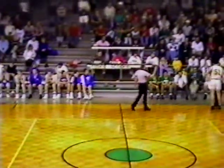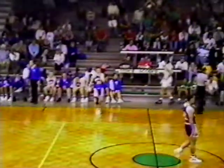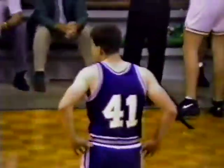Spartan lead is 7 again. Jones with a chance to make it 8. Like shoots it, getting hammered inside, but no whistle.